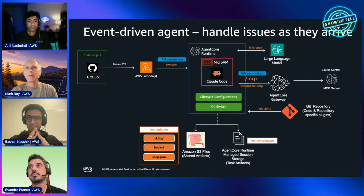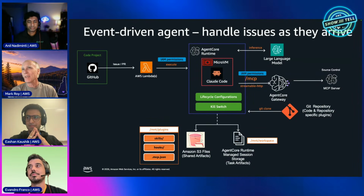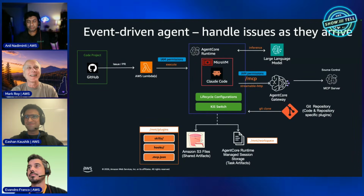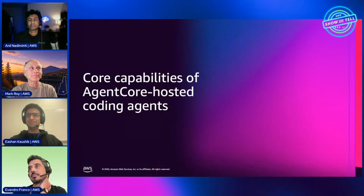And then one of our favorites here is just a fully lights out operation, where new features get requested or new issues come in on your repo, and then the coding just begins. It happens. Maybe a human gets in the loop once in a while to check things out, but for the most part, you're good to go.